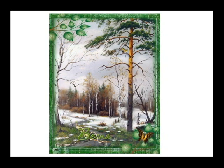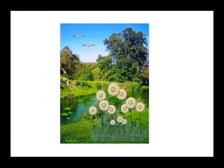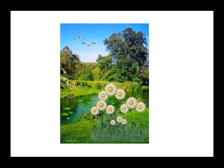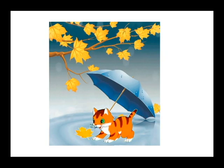Spring is green, summer is bright, autumn is yellow, winter is white.